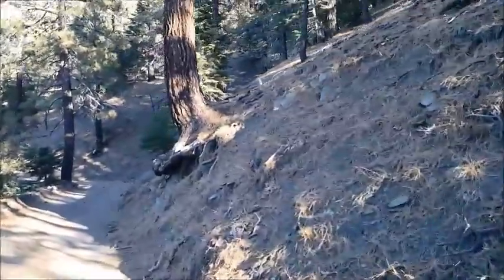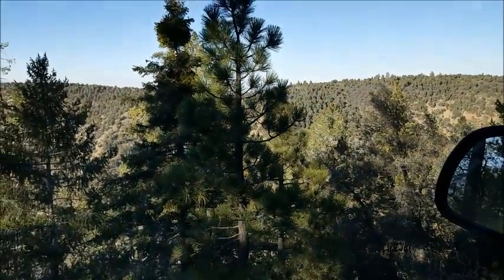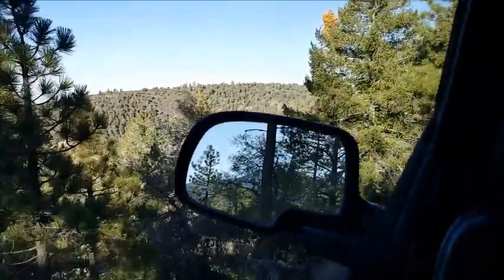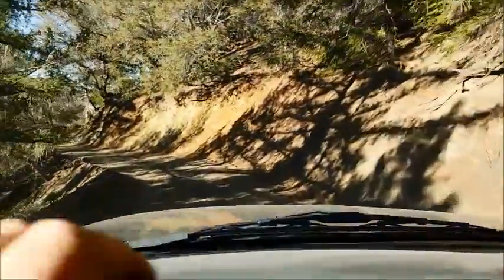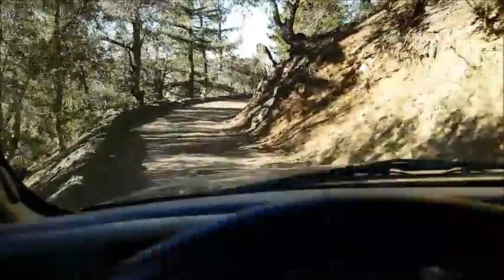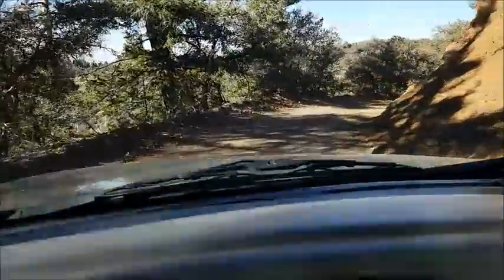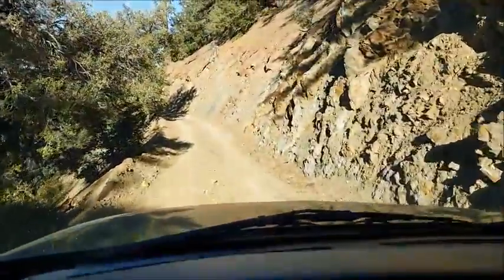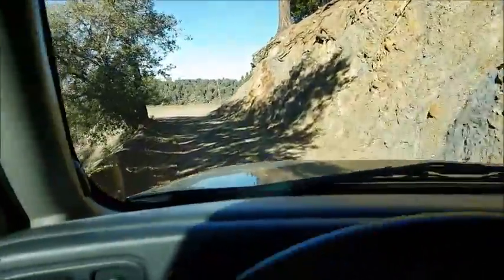That's an interesting tree root. That's gonna fall someday. So I'm way back in the middle of, like, God knows where, and nobody comes here. It'd be a terrible, terrible place to break down. So what I don't understand is how they can keep these Forest Service roads open, but the Angeles Crest Highway they close because of rock slides. Oh, I don't know. Maybe they need to repair something.